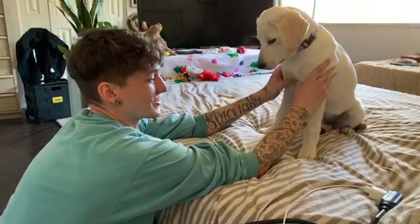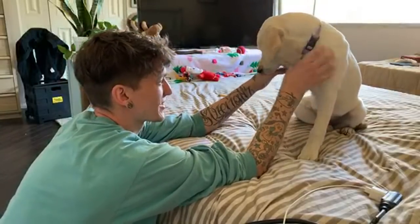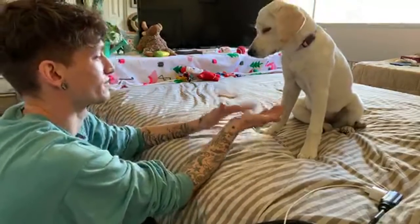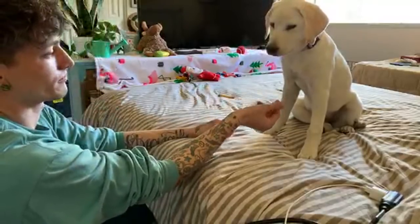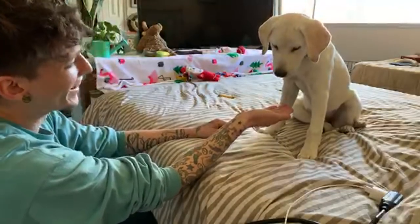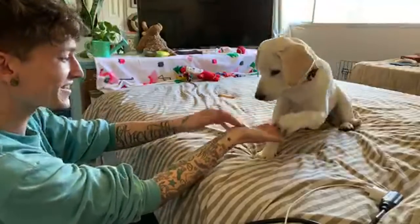She's getting bigger too. She's finally filling out. She was really skinny there for a minute. We've been feeding her a little bit extra to get her all plumped up. And you're growing real fast, huh? Can you do it without me saying it? Look at her looking at my hand like, what? Come on. Oh, almost.